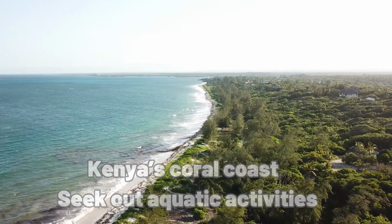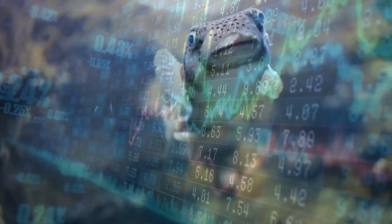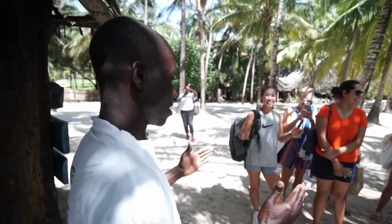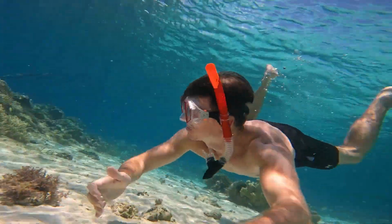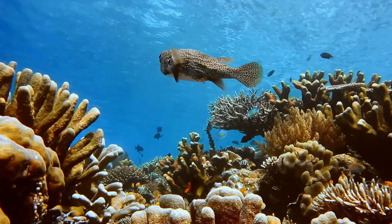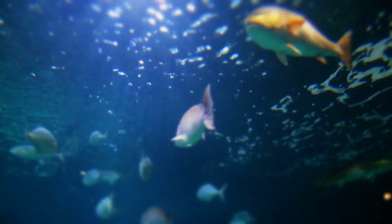Kenya's Coral Coast. Seek out aquatic activities. Kenya is home to some of the most fascinating coral reefs, and Kenya's economy benefits from both reef fisheries and reef-related tourism. Most international tourists that flock to the coast to engage in snorkeling and diving come to enjoy this beautiful ecosystem. Not just this, but artisanal fisheries in reefs, seagrass, and associated environments represent more than 95% of the total marine fish catch, signifying an important source of protein and livelihoods for coastal communities.